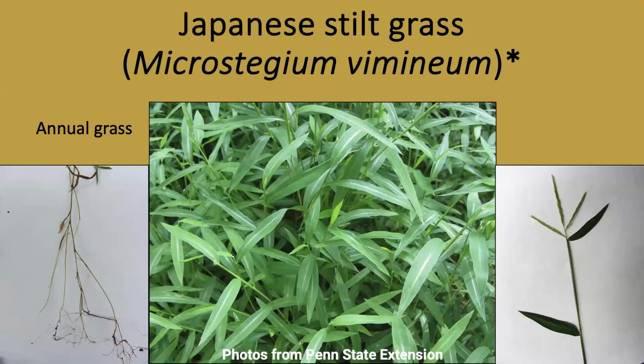Japanese stiltgrass. This one, I'm sure most of you have encountered out on the trail. It grows really well on old logging roads or trail sides. It will grow almost anywhere that has at least partial shade, and it usually needs some level of moisture within the soil. So you won't find it in super dry areas.